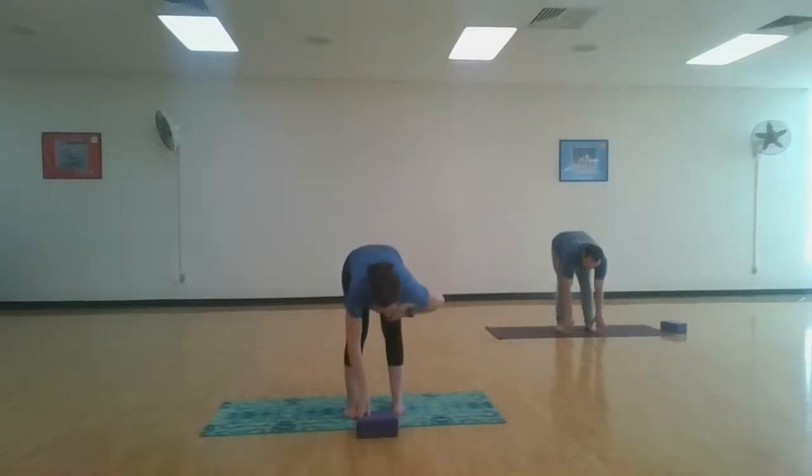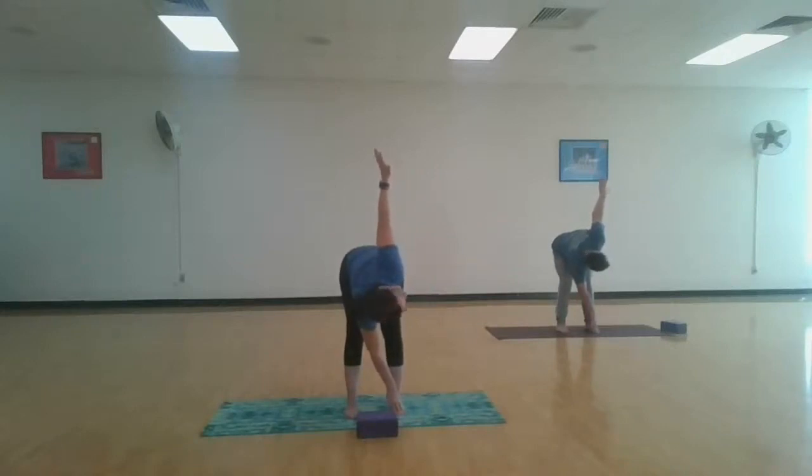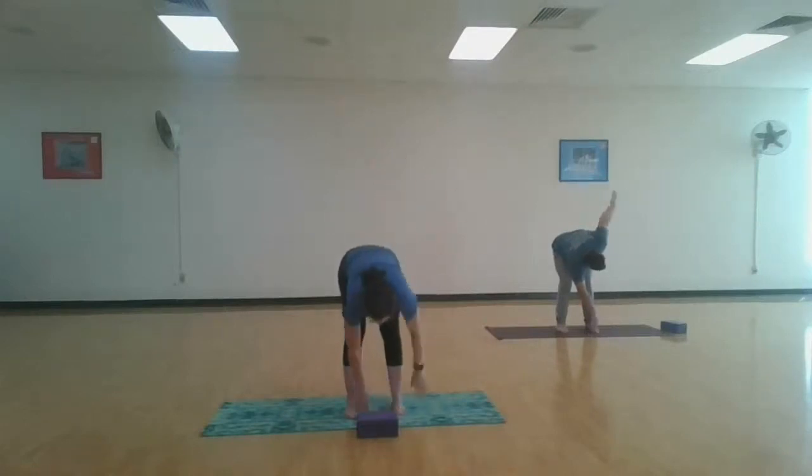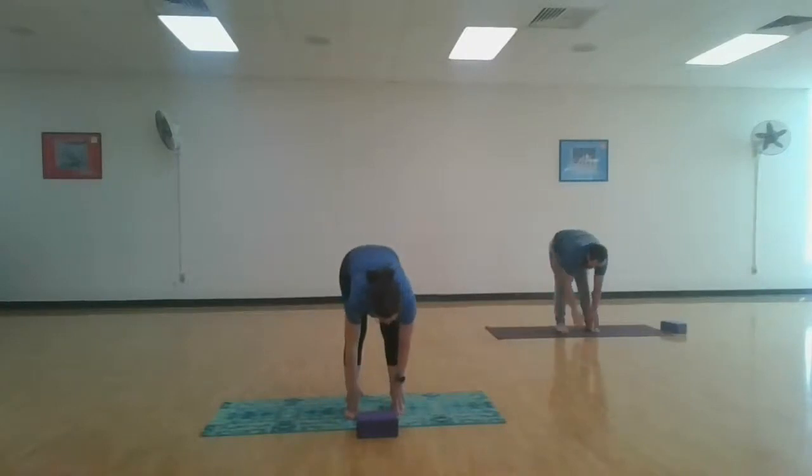I want you to go ahead and bend your right knee. Place your left hand onto it, and then I want you to turn and reach up towards the ceiling. Your palm is looking up towards your gaze. You can look up or look down here. Exhale back to the floor, switch sides. So bend the opposite knee, lift the opposite hand. Exhale down, do it again one more time.